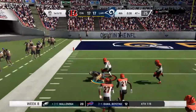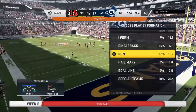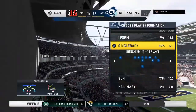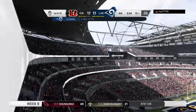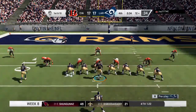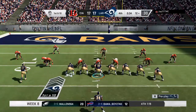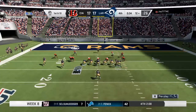This is caught inside the 15. It's a gain of 35. Now the Bengals are going to use the first of their timeouts as the clock will stop with 34 seconds to go in the game. So how about this for field position after the big play? Inside the 15 now as they come up on first and 10.